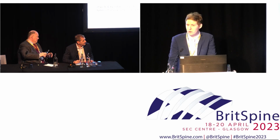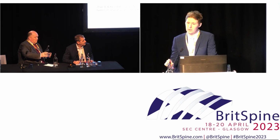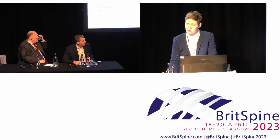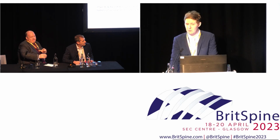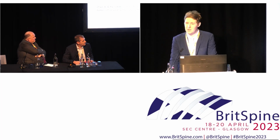Yes, it was gross total resection in all of the cases apart from one. One of those had a small part of tumour very adherent to the vertebral artery, and it was felt that it was not able to be removed, that very small part. There was a second case where gross total resection was achieved. Early post-op imaging thought there might have been a small residual, but later imaging showed that wasn't the case.